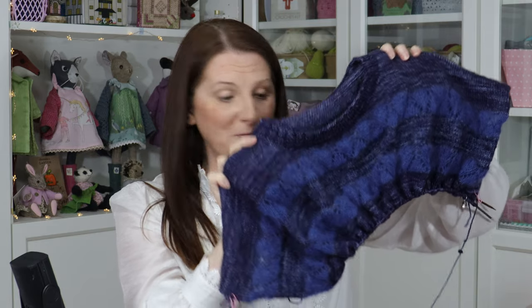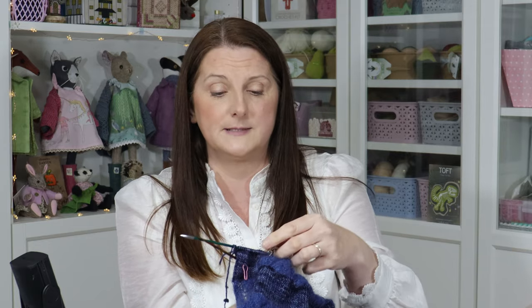I was doing great with it, getting on with it really well and working away on it. And then I had an idea to cast on something else. And this has kind of sat on the back burner, but I will get back to it.